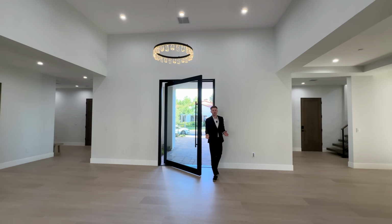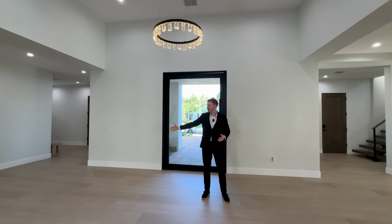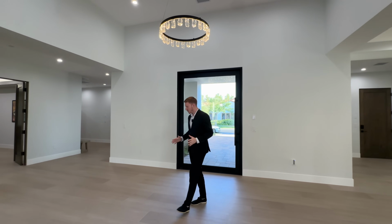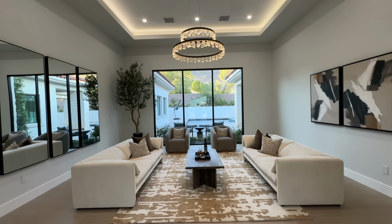When you enter this property, you're going to have a left wing and a right wing, one taking you to the main living quarters, this one bringing you to some bedrooms and a theater. The material down below is tile that is going to look like wood, so I really like that finish on the flooring that's all throughout.